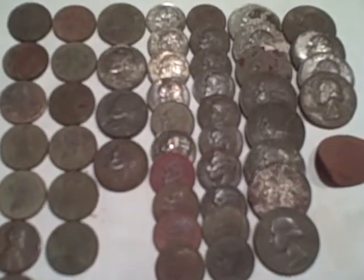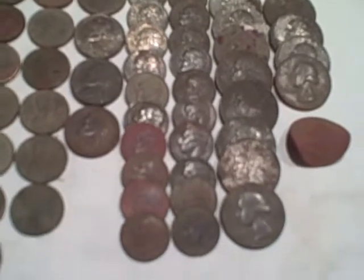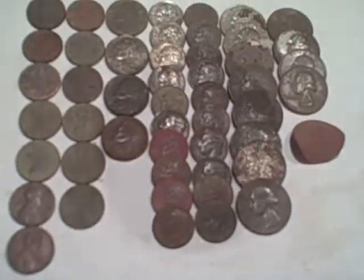Just got a wheat cent finally. It's a 45D. Okay, got out for a hunt Sunday. Got 13 memorial cents, 4 nickels, 20 dimes, 13 quarters, and that's what I got for clad.